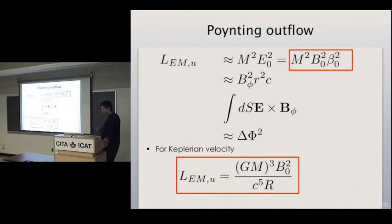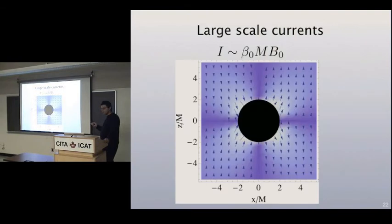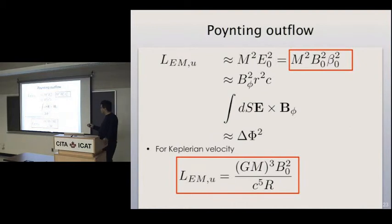So, next, you have a potential drop of the order of m squared E squared. So this will be the estimate of the electromagnetic power generated by a black hole moving with velocity beta in magnetic field B0: M squared B0 squared beta squared. You can also calculate it as the flux of the toroidal field generated by these currents. This is from potential. You can also calculate it as the Poynting flux and as a potential drop squared, because again the resistivity is 4 pi over c.